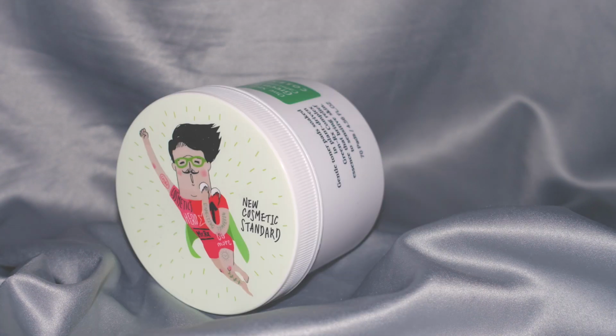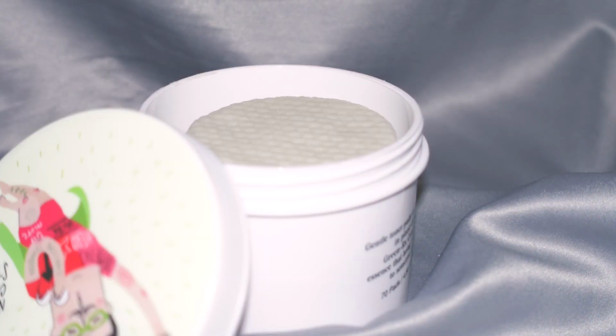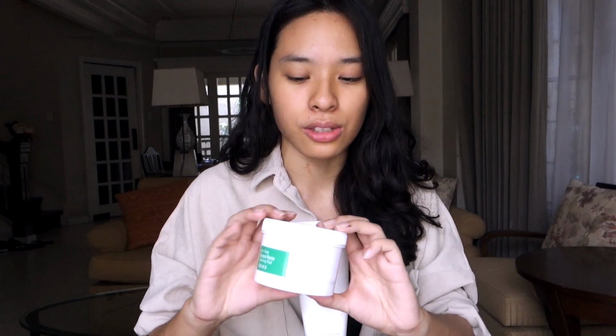The next product that I wanted to talk about is a classic Cosrx product. It's the toner pads. So if you guys are familiar with Cosrx, you're gonna know that this container is one of their most popular and unique products. This one is the green version. It's the One Step Green Hero Calming Pad, but I've also tried this in the classic red one and also the moisturizing blue one. And so yeah, this is the third variant that I've tried.